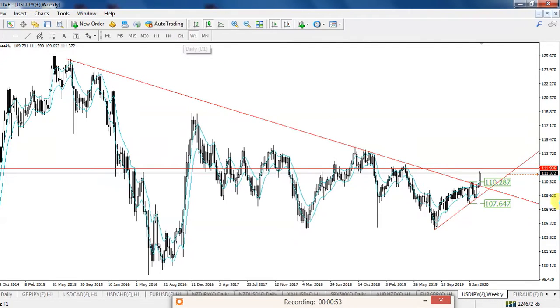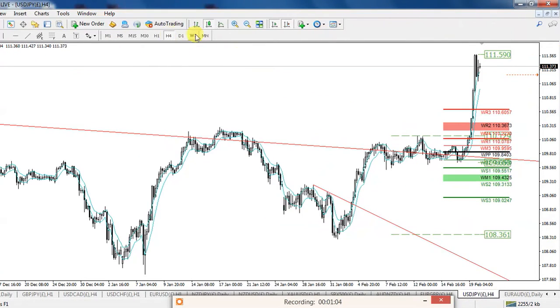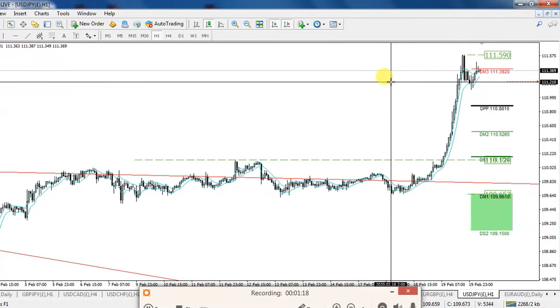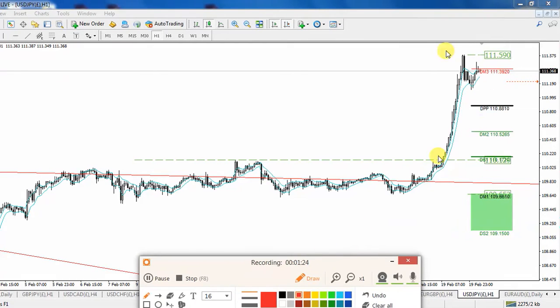So let's have a look. You still have this weekly lower trend line still in play, and as far as the day trade is concerned, I'm looking at this mark down here. I put it there when I was analyzing the markets. I'm hoping that this currency is going to retrace a bit more to this 111.20 level, around this low, to get onto the long side, because I will show you the reason why.